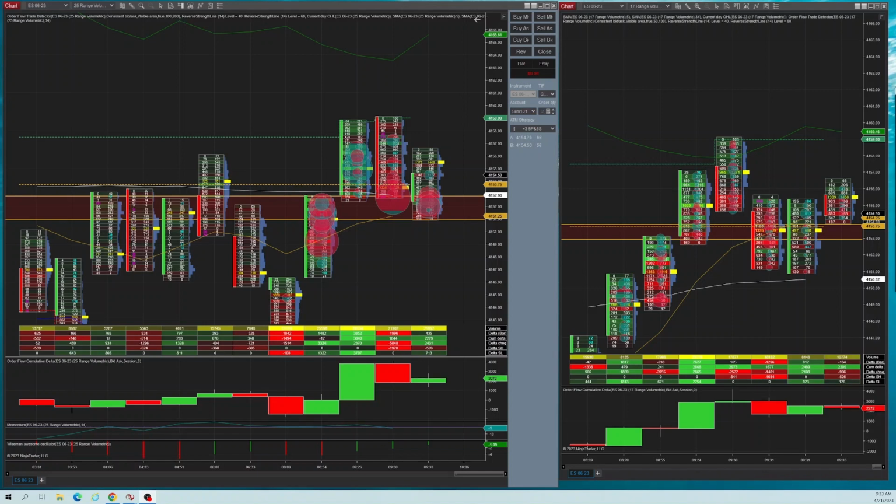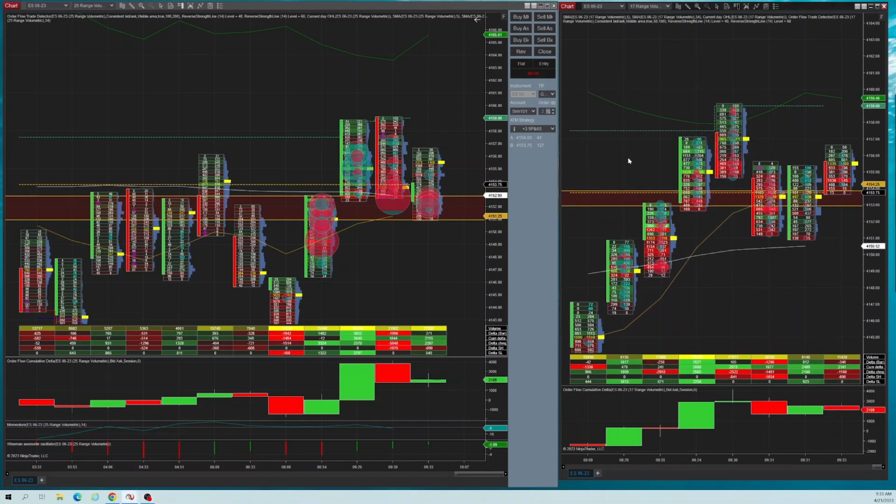I'm now coming on. Haven't really deep dived into anything yet, so I'm going to be taking my time just reviewing what the overnight did. So let's do that right quick. Take a look at the left chart first, which is the 25 range volume chart.